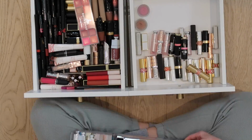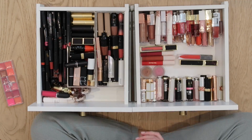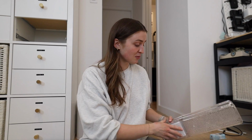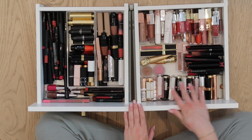So for the lips, I thought that splitting it into 2 drawers would solve my problem, but I think I really need to find some smaller inserts that fit in these drawers. I do know IKEA has little ones, but that might have to be for a later date because I wasn't anticipating this. Basically what I've done is a lipstick drawer and a glossy lip drawer. So I was able to empty out these 2 containers that I should have never bought in the first place. That was a mistake. It doesn't fit anywhere.